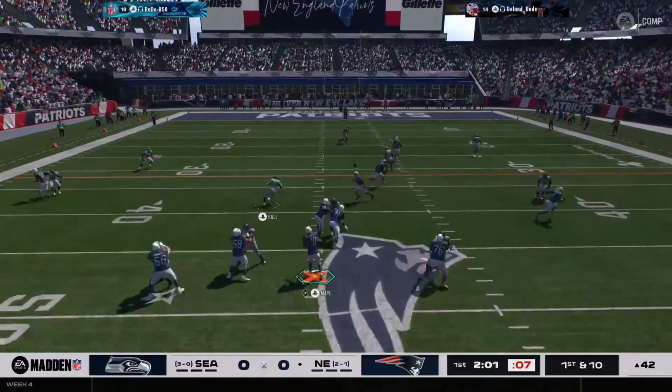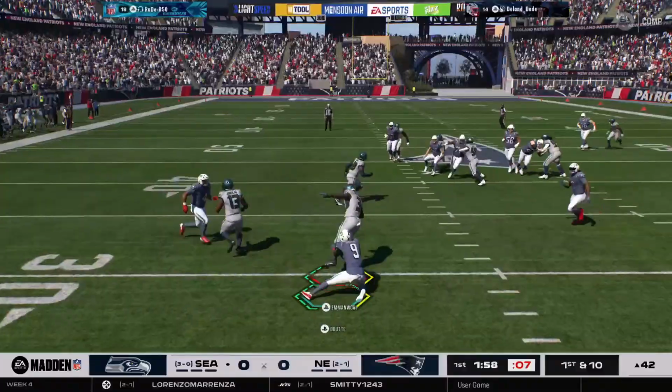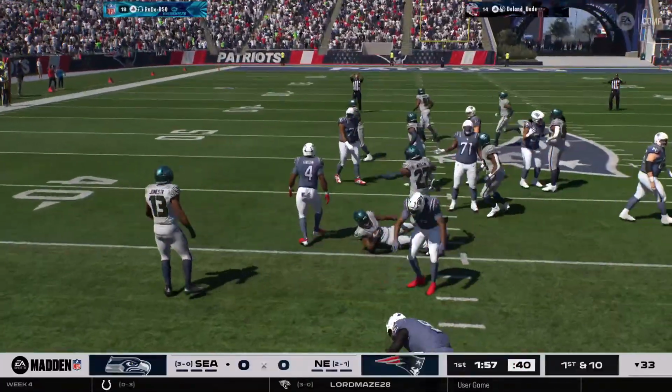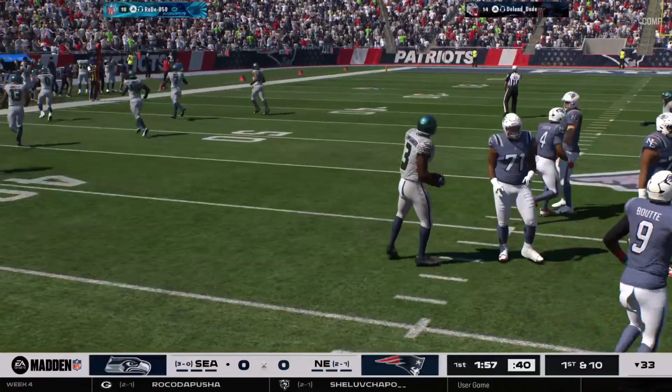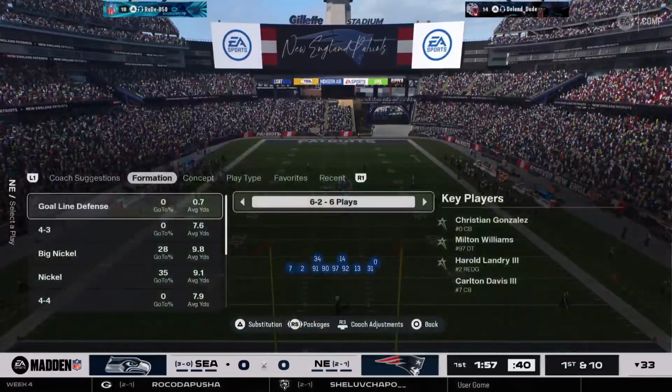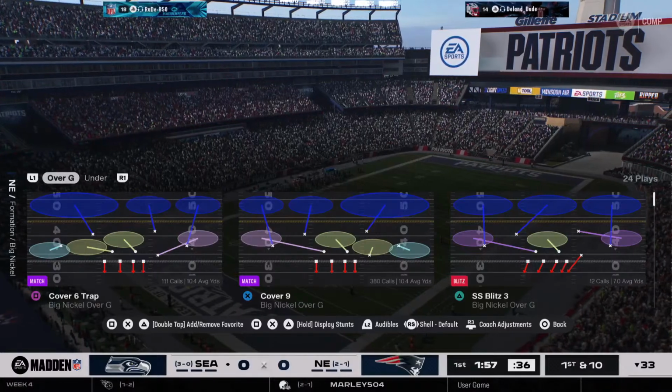Out of the gun, here's May. That's over the middle and intercepted. Picked up by Nick Emanwari. And the Seahawks are going to take possession here at their own 33. They'll take over first and 10 at their own 33-yard line.